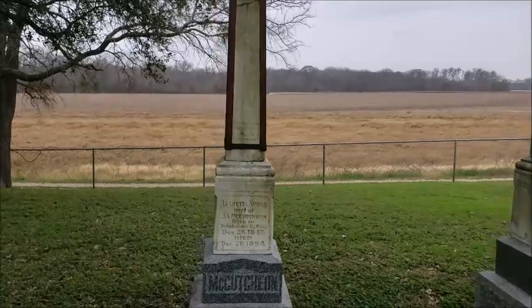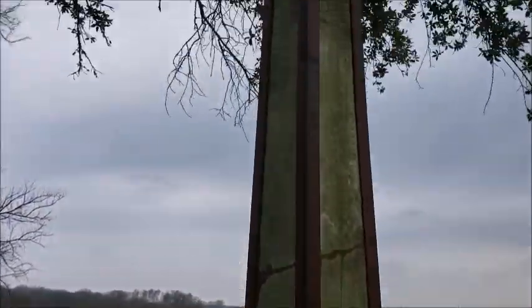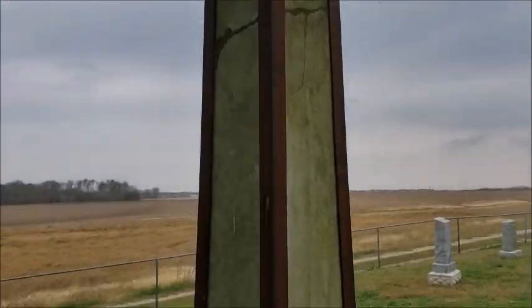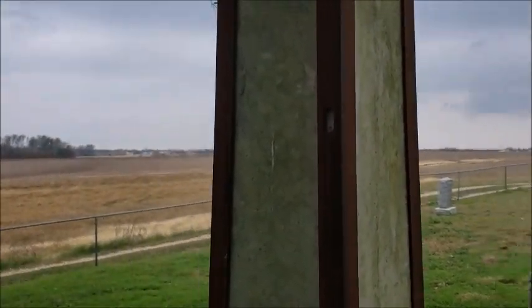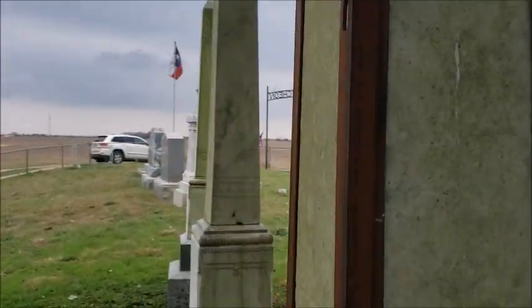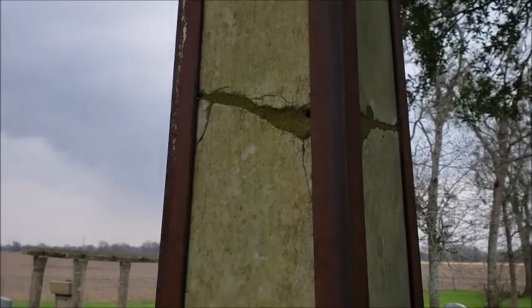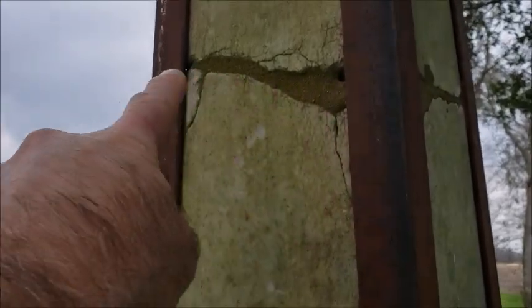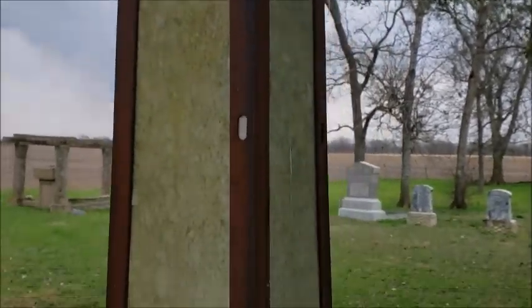This stone is interesting because it has this iron casing around it. I don't know if it was decorative or if it's just protective. I think it's probably protective because there's a crack. There's a crack there, so it probably got broke off, so they built this to hold it in place.